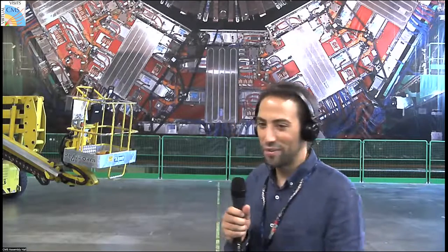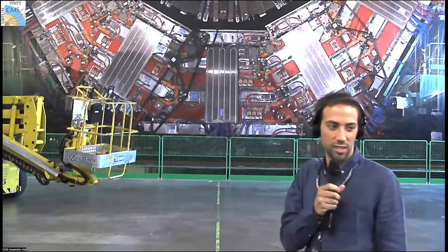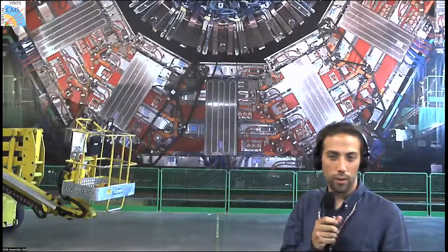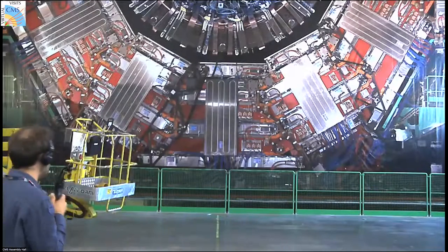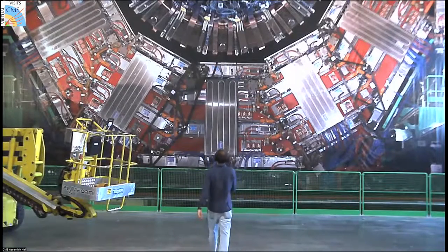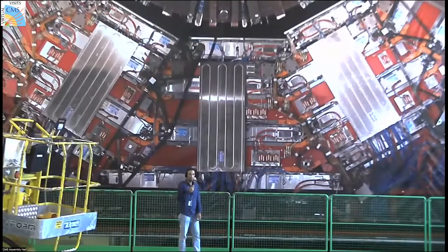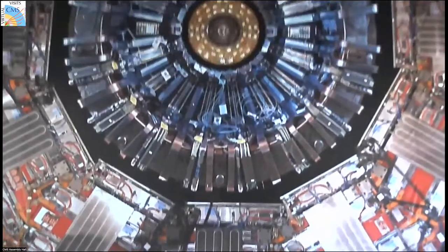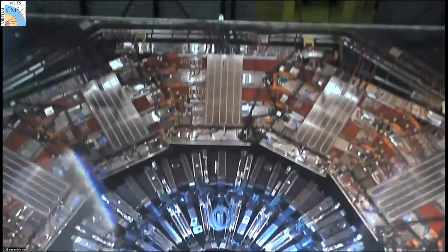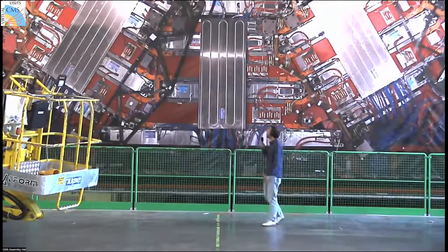Okay, yes. So if the numbers do not impress you, you can have a look at this, because this is a one-to-one representation of the CMS. For far away, it might not look that big, but as I approach it, my size disappears. My dimension is ridiculous with respect to the CMS experiment. So it's really impressive. If you have the chance to visit in real life, it's impressive. It's really big. And this is the height, which is stunning already.